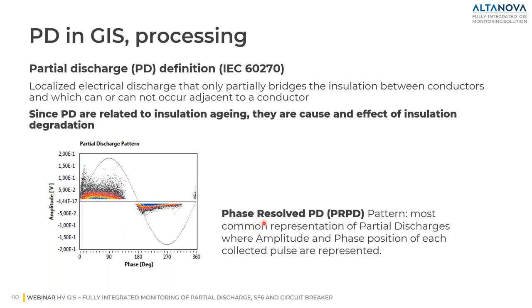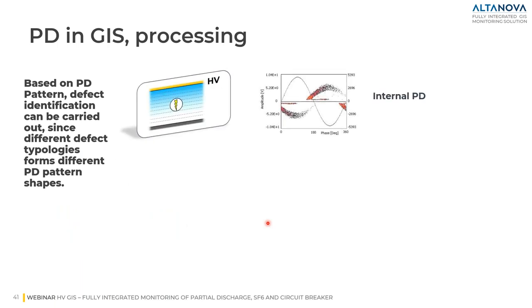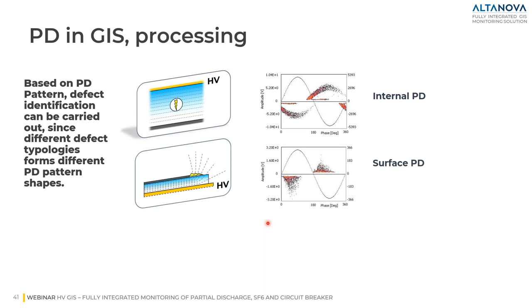This is the phase resolved PD pattern. On the horizontal axis, you have the phase angle. On the vertical axis, the amplitude, and even different colors according to the number of pulses acquired per each cycle. It's important to mention that based on the PD pattern, the defect identification can be carried out, since, as you can see in this animation, different defect typologies form different PD pattern shapes.